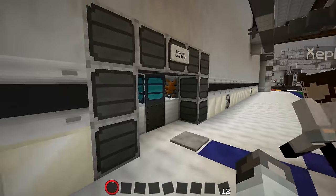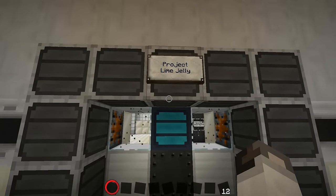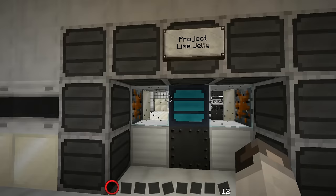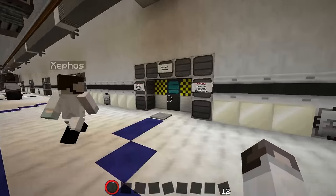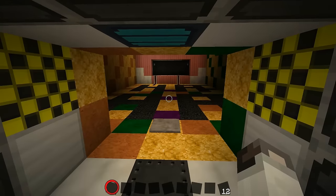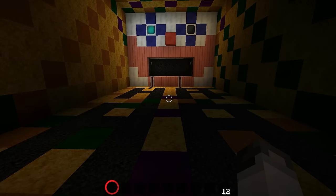There is another project here, Project Lime Jelly, but we're not going to investigate that one yet. They're very cryptic, these names. Well, that one's just making different flavours of jelly. So it's literally lime jelly. Okay, this one's a little bit scary. Project Snuggy. Sounds adorable. Well, head in and see what you think. In you go.